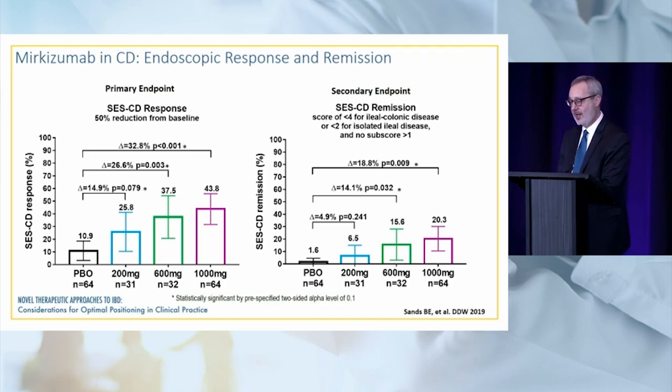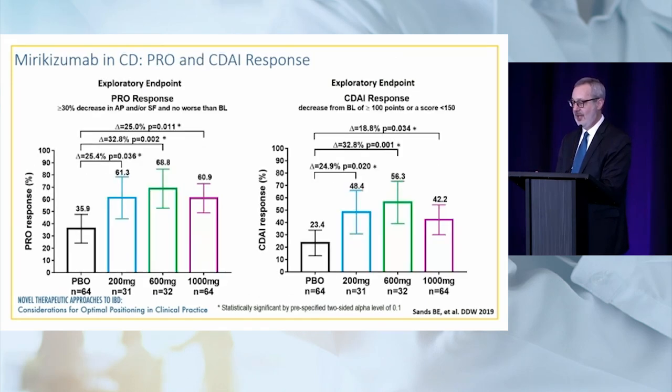More recently, we've had the next one come along, mirikizumab in Crohn's disease, again looking at the objective responses of a 50% reduction in the SES-CD. Here we see at the highest dose of 1,000 milligrams, 43.8% versus 10.8% on placebo, a really robust effect size, and in terms of symptomatic responses by patient-reported outcomes or CDAI, also the drug looks really, really good.